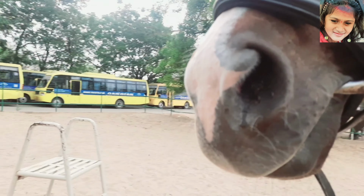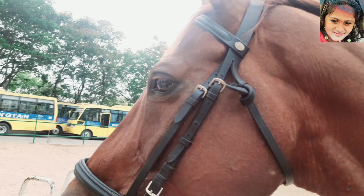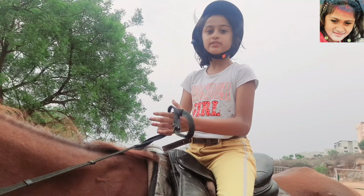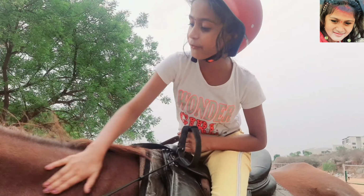So do they have two nostrils just like humans? Yes. And humans' eyes are on the front of our head, but horses' eyes are on the sides, so they can see a lot more. Is it? They can never see forward. You have to point them forward.